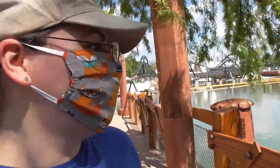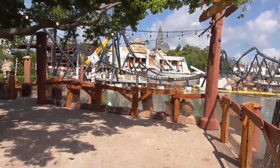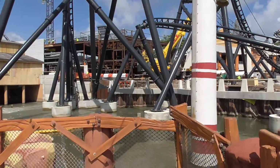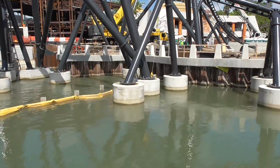Okay, I'm behind Popeye and I'm coming up on the coaster, and this will be the closest I've gotten to the actual track since it's been installed. And yeah, it's massive. Wow. This is really neat though, because I am so close. I feel like I can touch it.